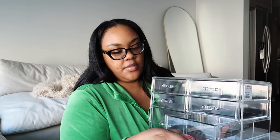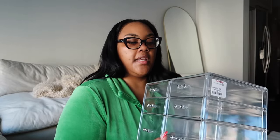So let me open it so y'all can see the vibes. It has two big drawers at the bottom. And I like these because I can put my foundations, all my lip pencils, just everything. This is actually a really good one because ones I've had in the past didn't quite look like this. So yeah, I really like this one. I like it a lot.